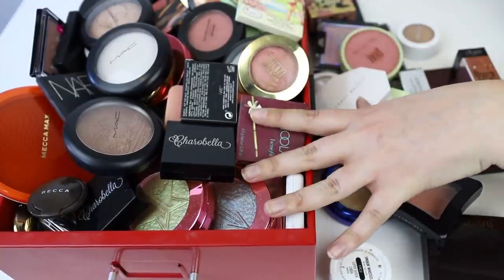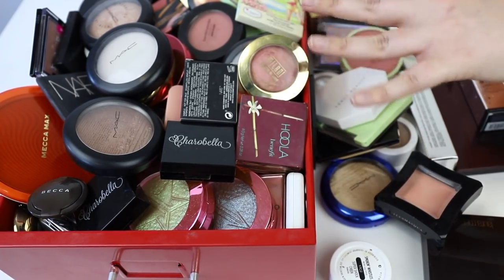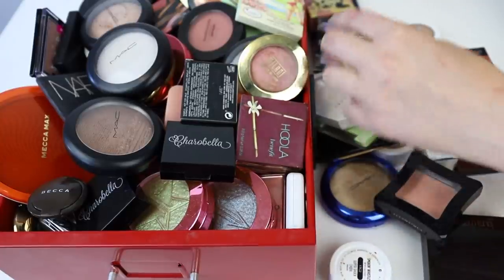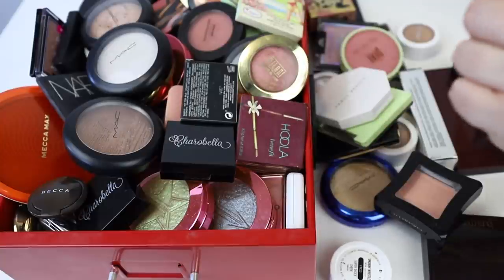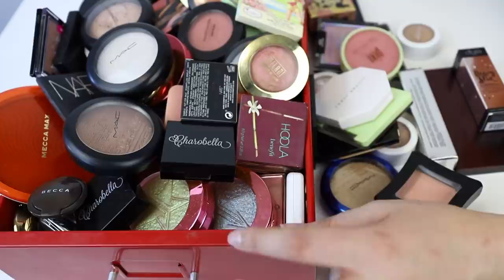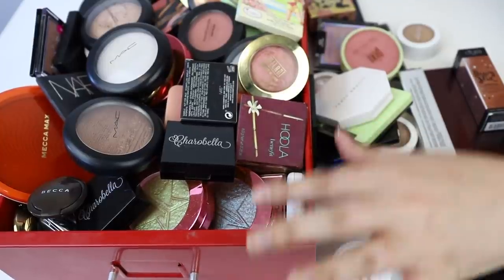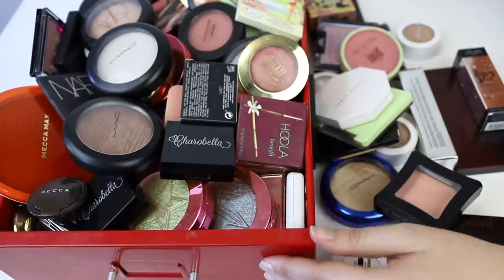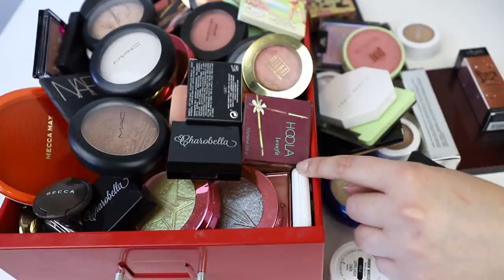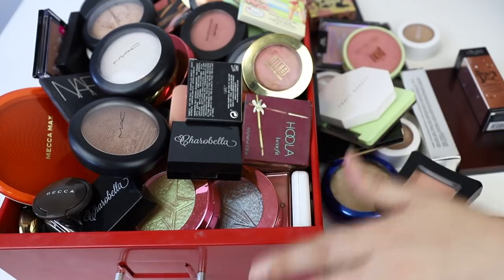So I'm going to do a lot of swatching, and if there are double ups in shades, I am going to get rid of one. I'm not going to keep excess stuff. If I've got multiple things that look the same, there is no point having multiples of them. Now, I did go through before and I donated unopened things that I haven't opened. These have all been opened and used, so none of these are being donated, but let's have a look. Let's have a swatch fest.